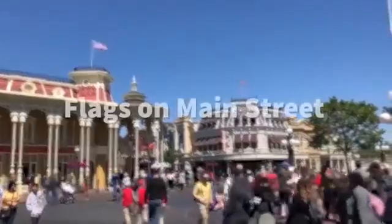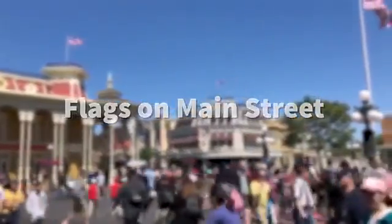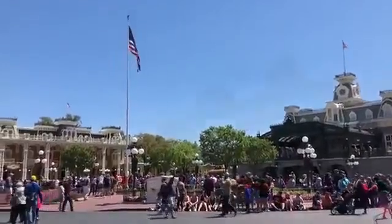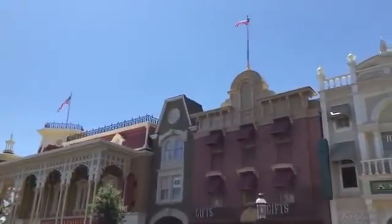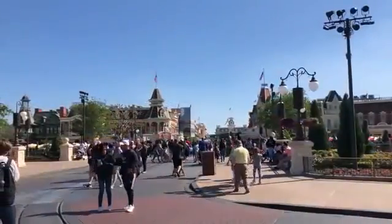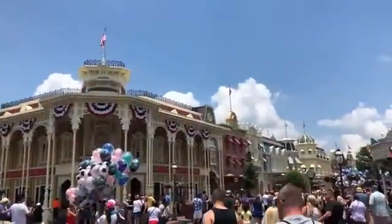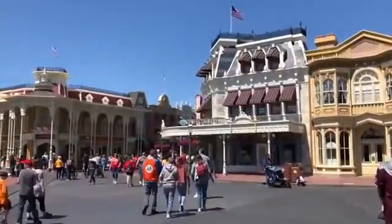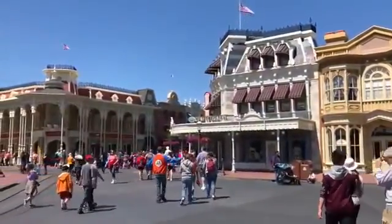Okay, let's talk quickly about those flags on Main Street. So, except for that main flag on the big flagpole in Town Square, none of the other flags on Main Street are truly American flags. And here's why. If it was an actual American flag with all the correct number of stars and stripes, it would have to be lowered each day and taken down. And so all of those flags lining Main Street, USA are either missing a star or a stripe so that they only look like American flags, but they're not official.